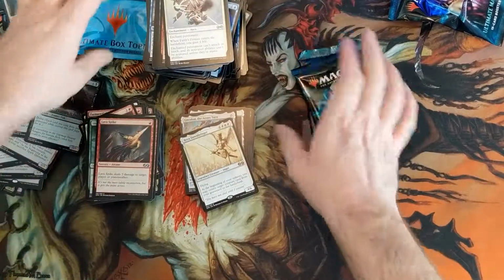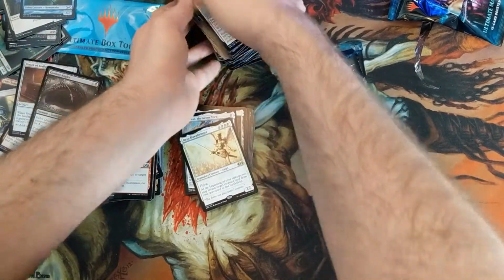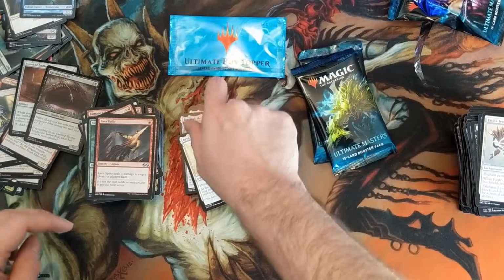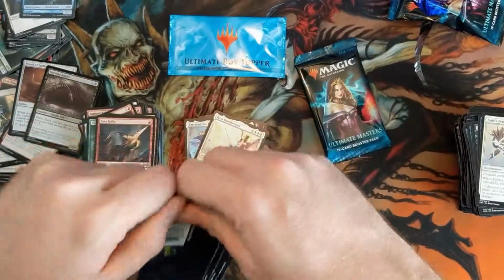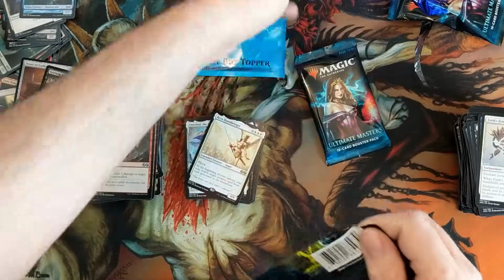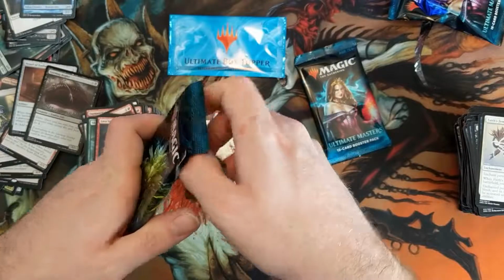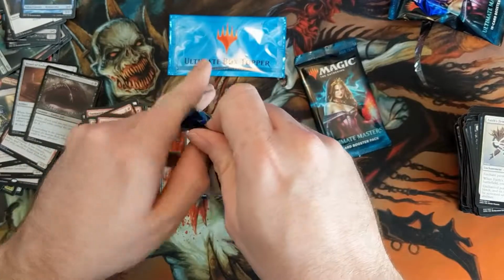We've got 2 packs left and the ultimate box topper. Let's get these commons a little further out of the way. I'm going to put commons way over here. Don't forget we've got that. Wouldn't that be something if I went through all this and then forgot I had the ultimate box topper to open still? It's like, why not, Tim? You've been pretty stupid this entire video. You're not wrong.